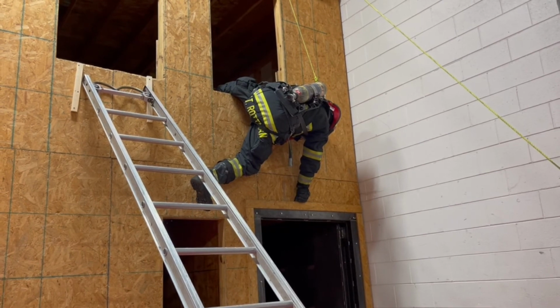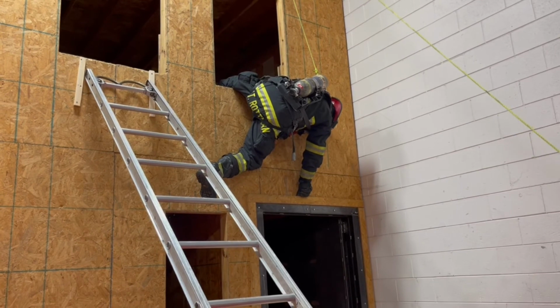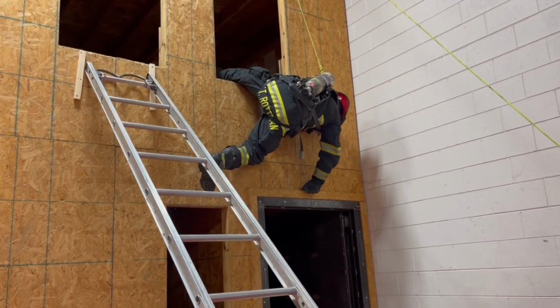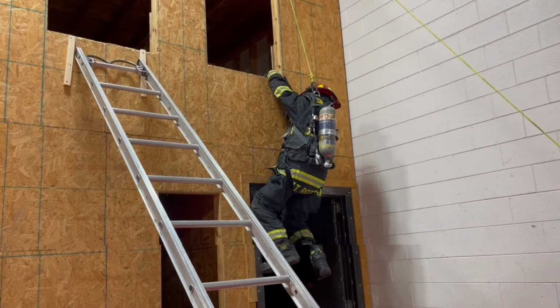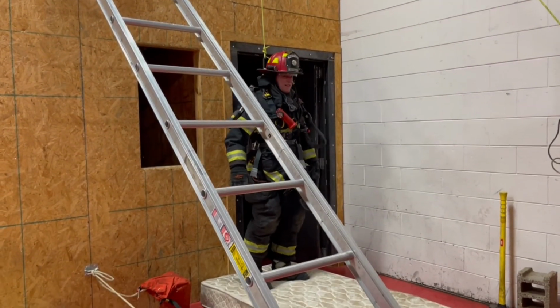Let's take up slack on the belay, as much slack as possible. And go ahead and bring yourself down, Rick. The belay will lower you down. The belay operator is holding that belay with both hands and safely lowered him to the ground.